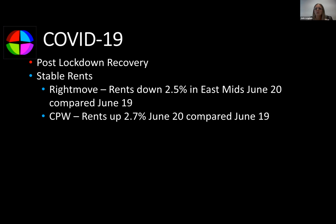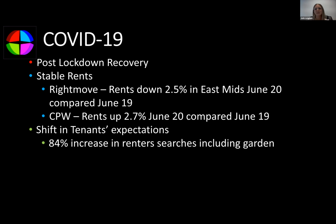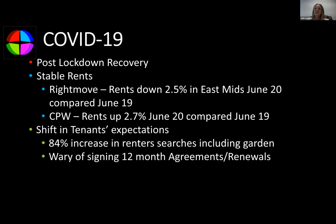There have been noticeable differences in tenants' expectations. There's been an 84% increase in renters searching for properties, including gardens. We had some decent weather during May, so working from home in the garden's quite appealing compared to working in an office with aircon.